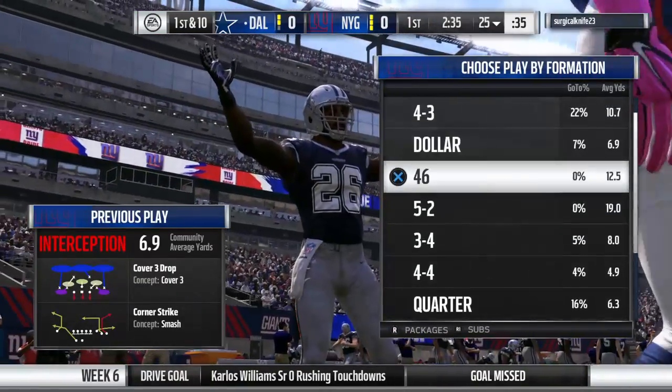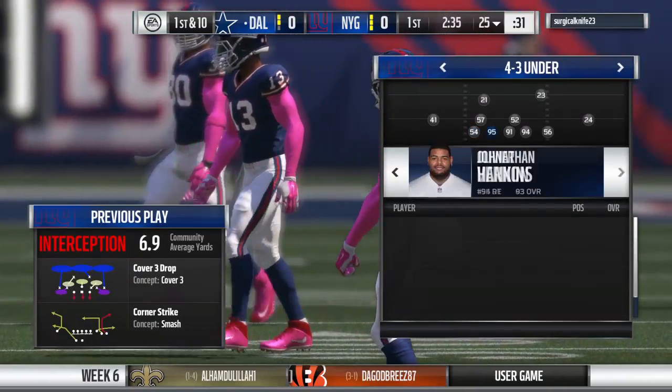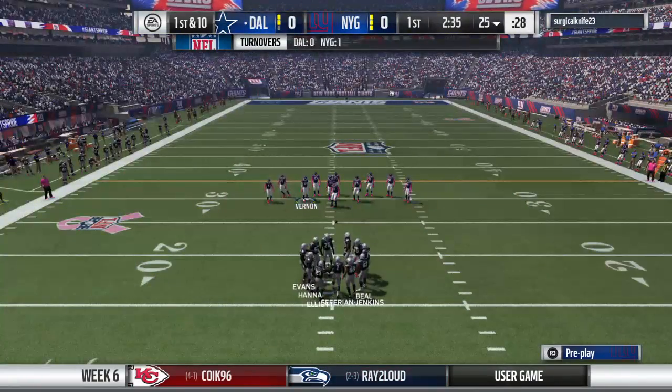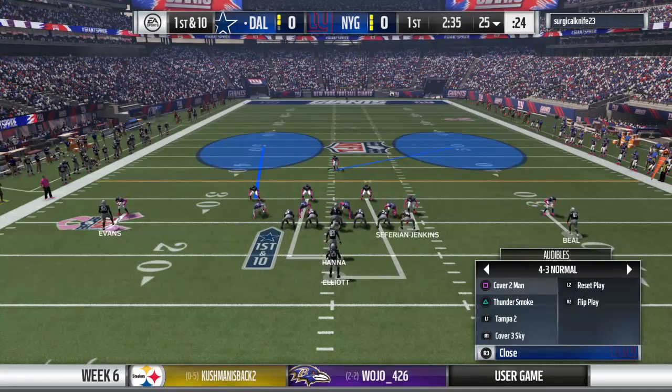Certainly not how they envisioned ending their opening drive here in the first quarter. Too many ones in this play. First quarter, first drive, first interception thrown. And that last one, that hurts. The offense for the Cowboys now working their way back onto the field.